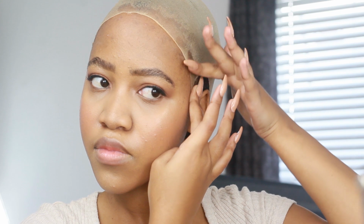But also my other issue is the fact that I do have sideburns, so going down anyway, the wig is going to be at some point glued to some part of my hair when it comes to my sideburns or any part near my ear and all these things. So there was also that.